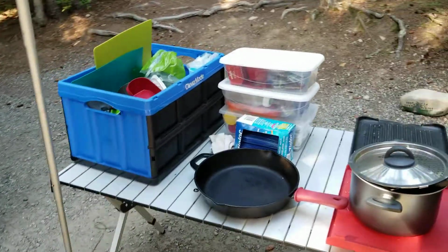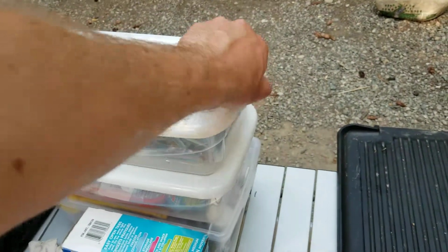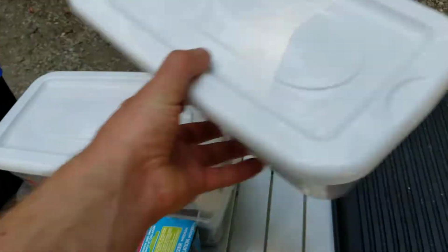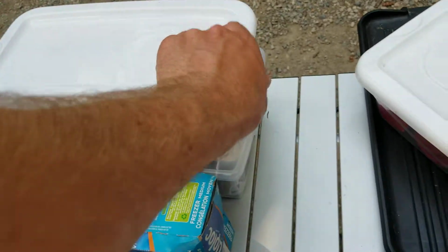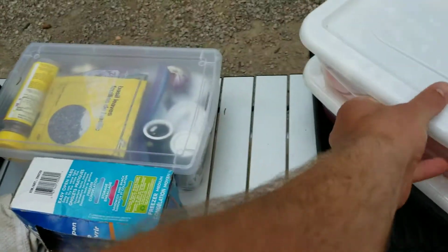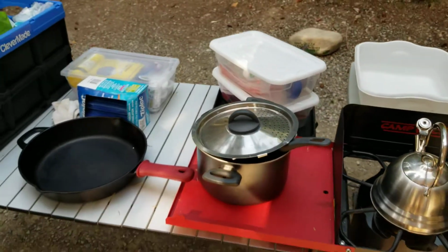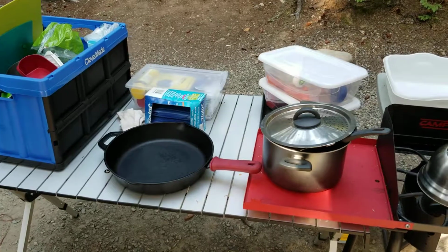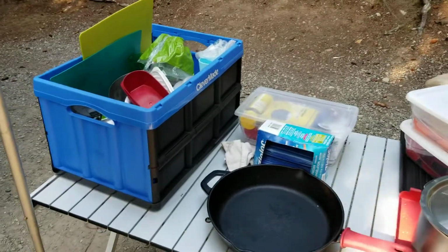Other storage things that we use are these containers. So you can see here, this is all like coffee and tea. The one underneath, what's this one? Oh, kids' utensils and bottles. And then in here is all spices and such. So storage containers like that make a huge difference for just organization. It sucks when you just have, like, say you have a bunch of these crates and everything's just poured in there. You're always digging around for stuff.